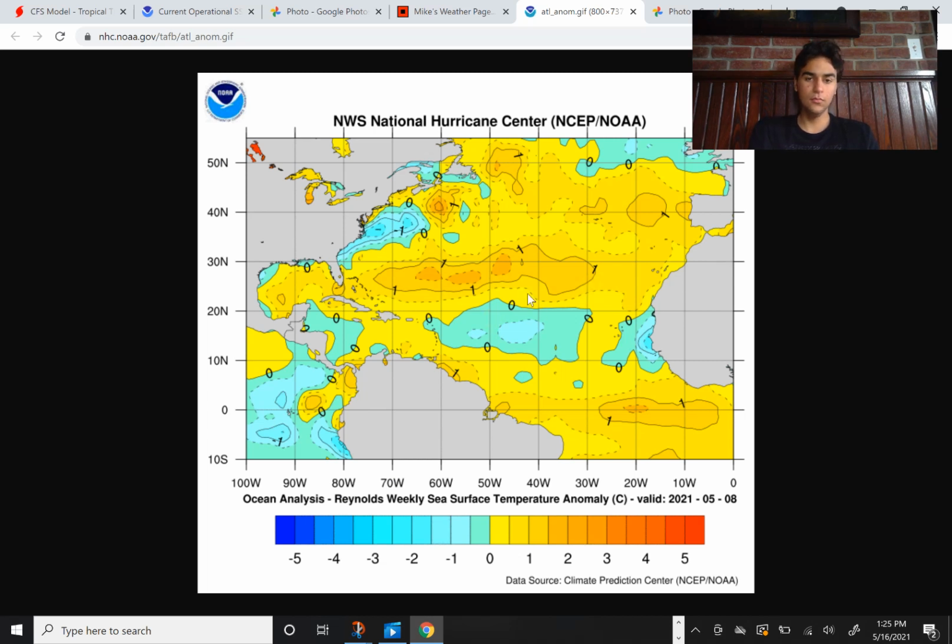However, the bad news is that it isn't expected to remain like this for the rest of the hurricane season, of course. And one of the reasons why I do expect the sea surface temperatures to rebound back into the above average sector right around the main development region is because if you look just to the north of it, the sea surface temperatures are much warmer than average.